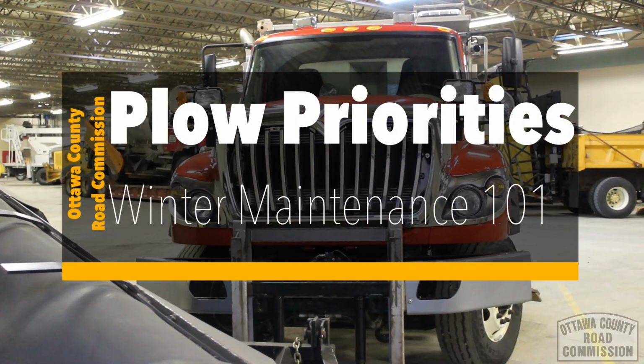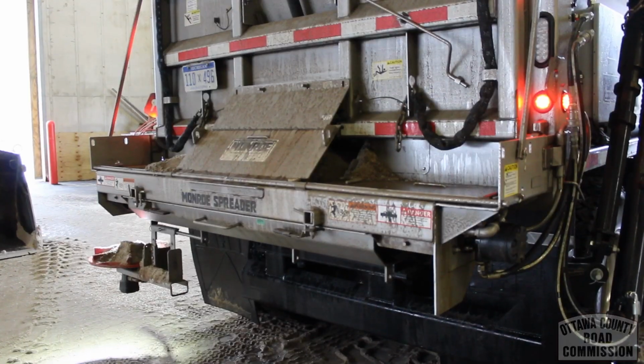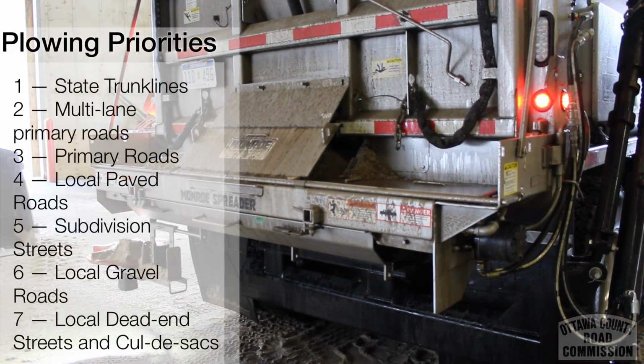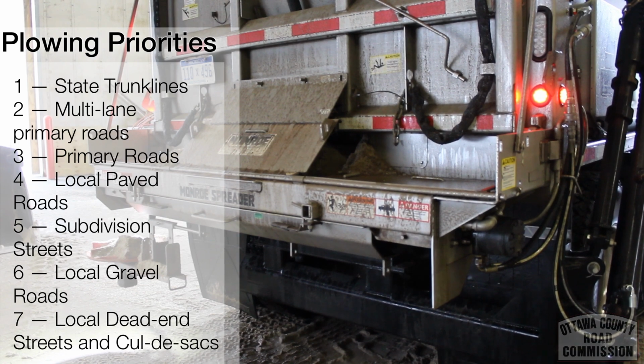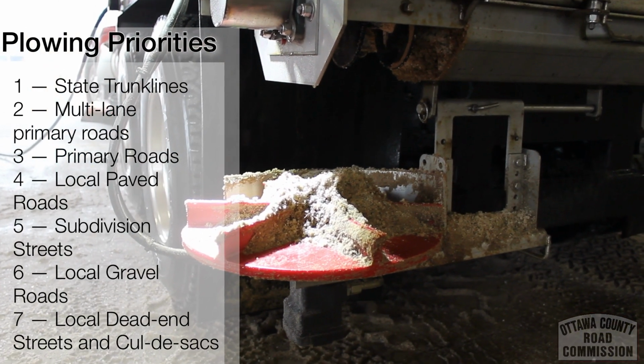Have you ever wondered how the Ottawa County Road Commission determines which roads it plows following a winter storm? We follow a robust policy based upon road classifications, traffic volume, and location. This policy has been developed to provide cost-effective winter maintenance operations.